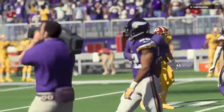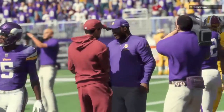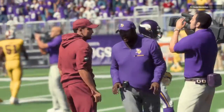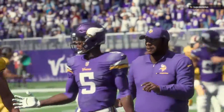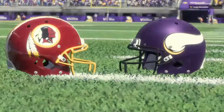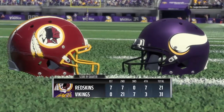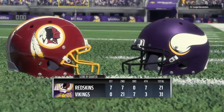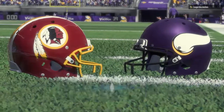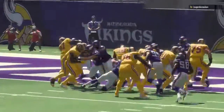And you know people who love this game, they also love baseball games that are 14-11 with 3 or 4 home runs mixed in. So for Minnesota, they boost their record up to a strong 4-1. And they will hit the road next week for a date with the Philadelphia Eagles. Meanwhile, for the Redskins, the loss will move them back to 3-2 on the year. And they'll get a home date next week against the Detroit Lions.